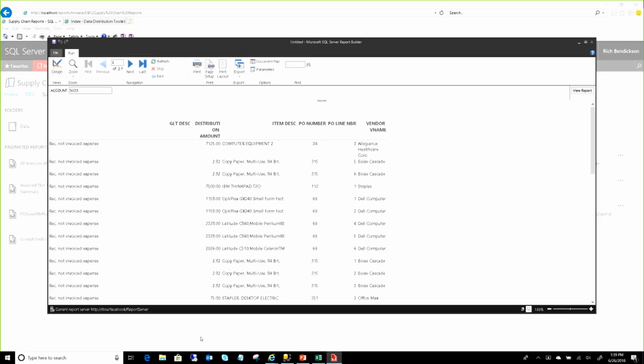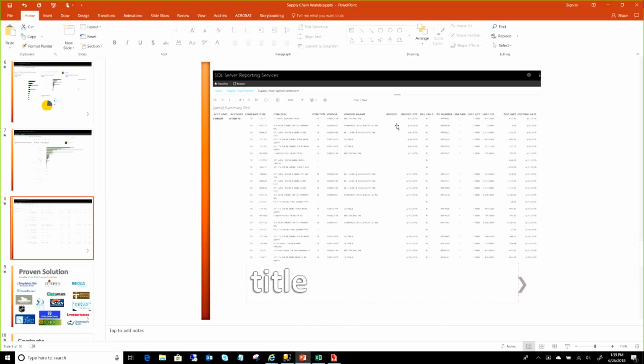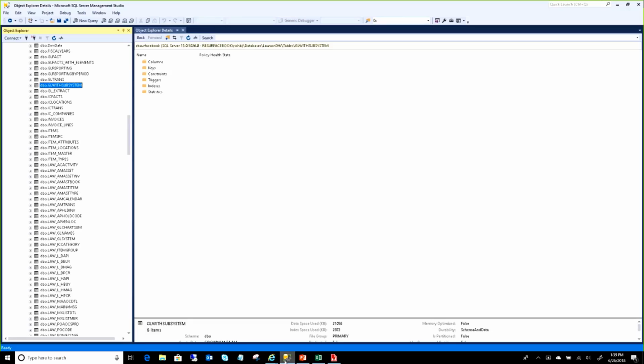So for instance, on the dashboard that I was working on here, we could very easily have put a link on the invoice to launch maybe MHC's invoice image if you have an imaging system or something like that. So you have the ability to kind of customize and do all of that. So the moral of the story, I guess, on what I was showing you here with the GL with Subsystem is the details are there, but then we have the summarized tables that we wrap over the top of it to make that process easier and faster to write those reports.